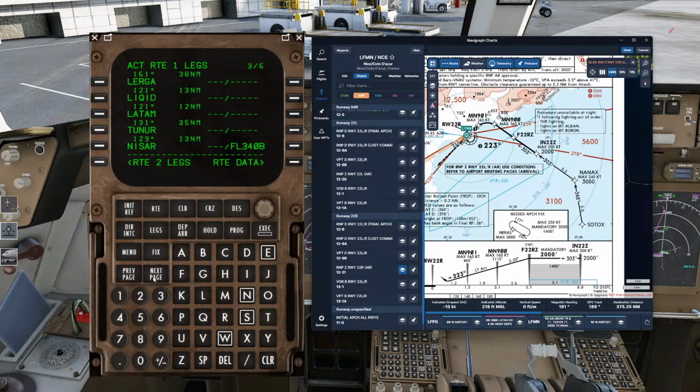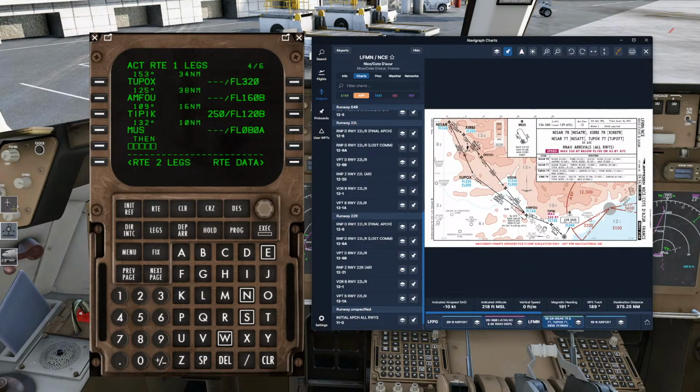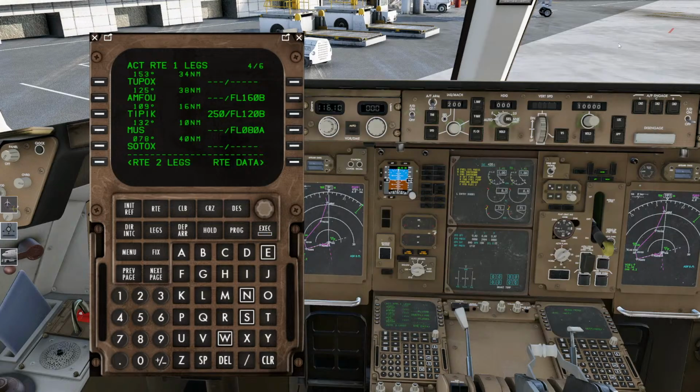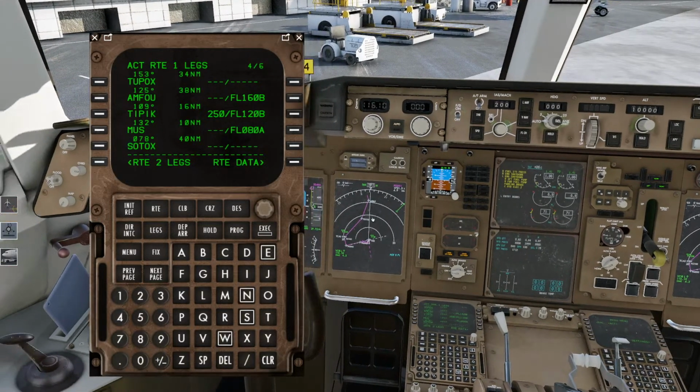Next, we're going to go to the legs page. We're going to make sure we don't have any. All right, so we do have a discontinuity from Mus to, let's take a quick look here. So this is Nisar. This is Mus. So there is a discontinuity from Mus, so we are going to connect them. So we're going to select SOTOX and go to the previous page, enter it here, and execute. And now we should have cleared all the discontinuities.